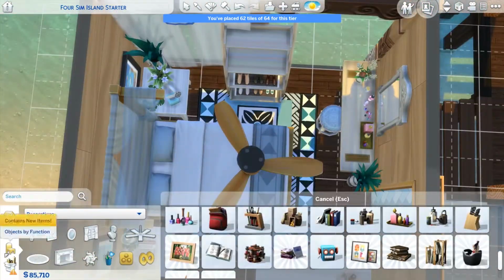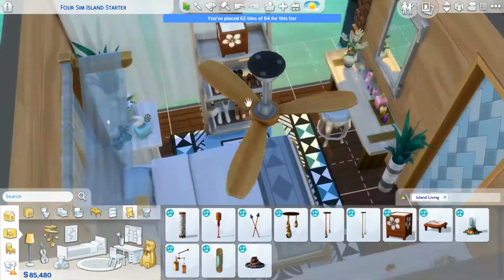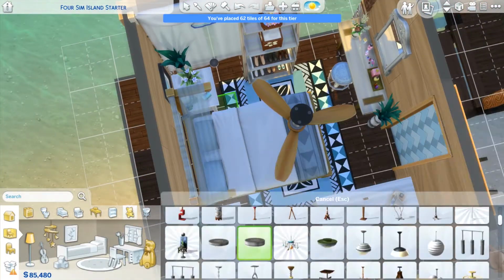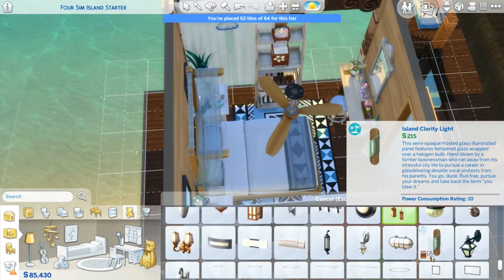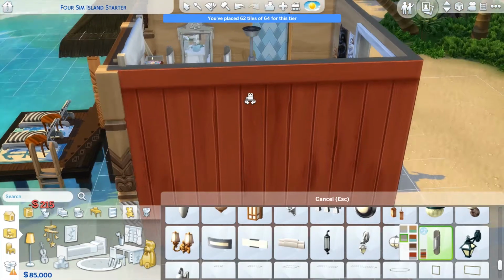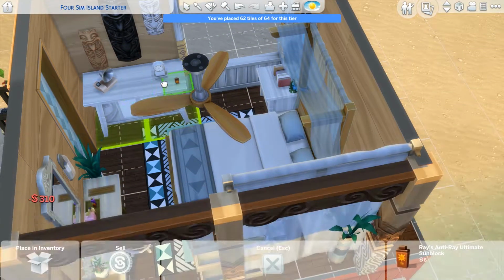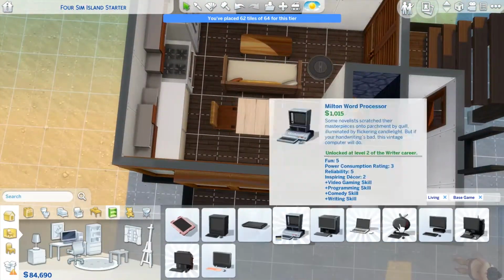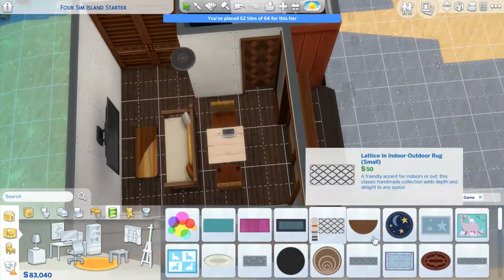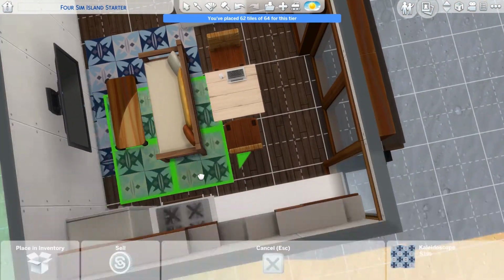I also took the shoe shelves, and I raised them up so that they were on this bookshelf, which interestingly enough is not in the bookshelf section. You have to find it. I don't know where it exists. I just went into show all for Island Living and then I found it, but I really like that bookshelf. I don't know why it's not considered a bookshelf. I guess because there are no books on it, but it looks like a bookshelf. So I'm like, why? I don't understand.